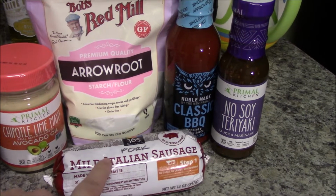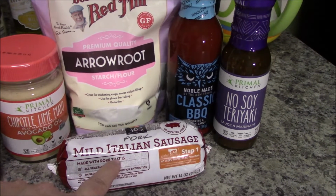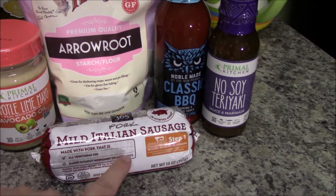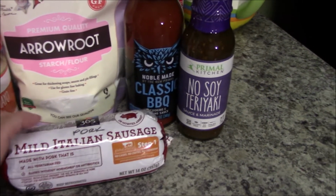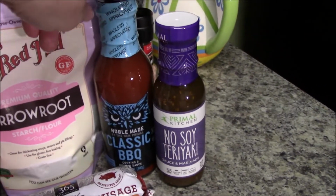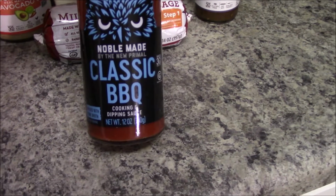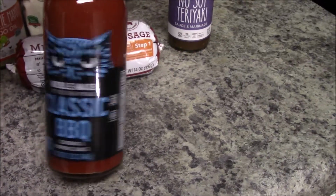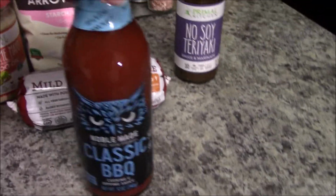365 actually makes sausage that is Whole30 compliant, because not only does it not have any nitrates in it, but it doesn't have any sugar in it either. So it's got really pure ingredients. And then they did not have the Primal Kitchen barbecue sauce that we were after, but we found this Noble-made barbecue sauce, and it is Whole30 approved and made with bone broth, and it's got really good and pure ingredients.